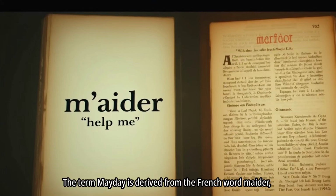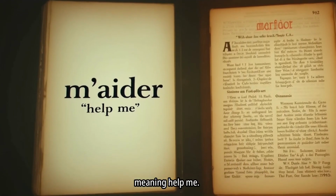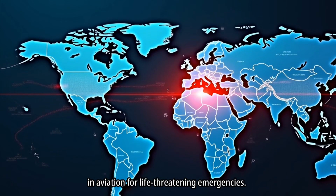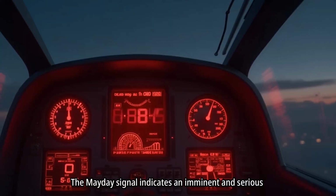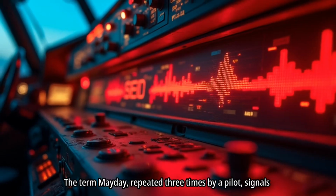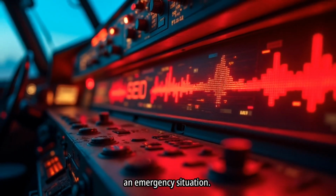The term Mayday is derived from the French word Mayder, meaning help me. Mayday serves as an international distress signal used in aviation for life-threatening emergencies. The Mayday signal indicates an imminent and serious threat to life. The term Mayday, repeated 3 times by a pilot, signals an emergency situation.